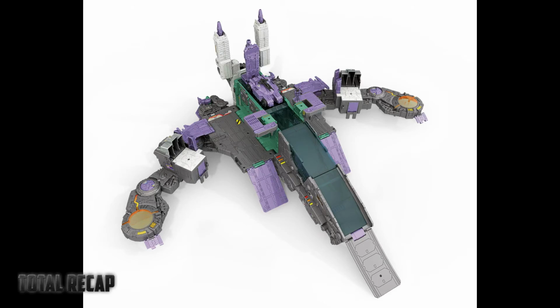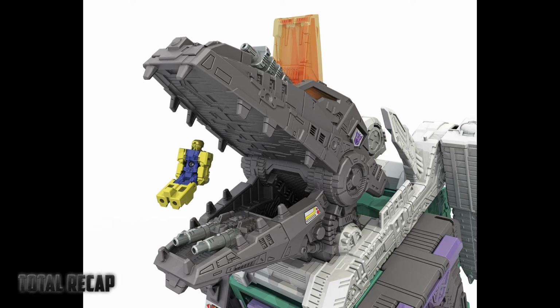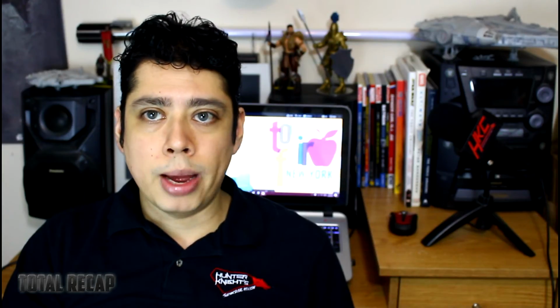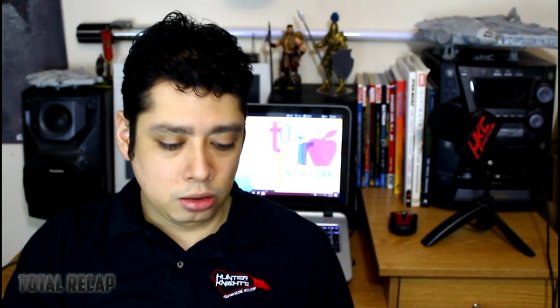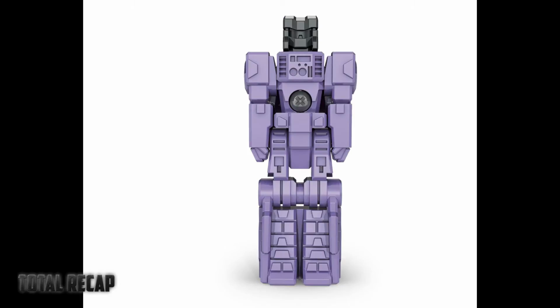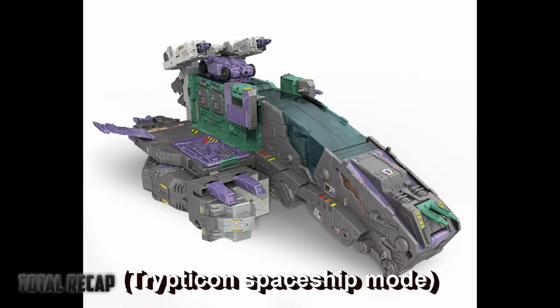Trypticon can be transformed into 3 different modes. In City mode, Trypticon can connect to other figures in the Titans Return Leader class line to create the Nemesis command. In T-Rex mode, Trypticon can eat Titan Masters figures, which can be pulled out of the figure's stomach. Trypticon comes with a Deluxe class Full Tilt figure, as well as a Titan Master Decepticon Necro figure. He is the largest Decepticon ever made and is due in the fall of 2017.